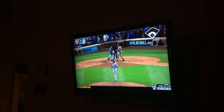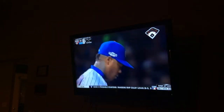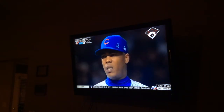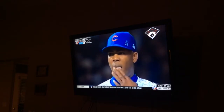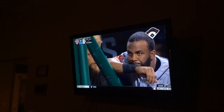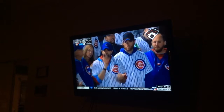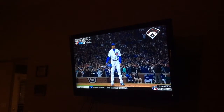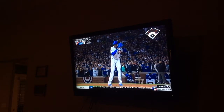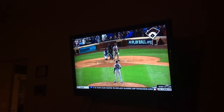Fouls it off. For his career, 15.2 Ks per 9 innings of work. In 2014, 17.7, which means he was striking out basically two guys per game. Chapman is dealing right now. He's shutting him down. Shutting him right down. Let's go, Chapman. Come on now. Let's go, Chappy. There he goes. Oh, barely fouling it off.